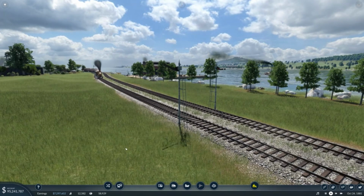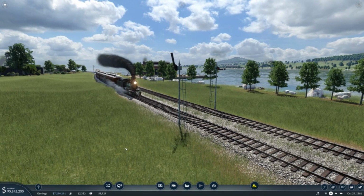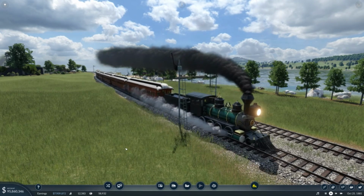River Line gets its name from its scenic views on the Santa Clara River. Here's the highball of Nathan's return journey to Santa Clarita.